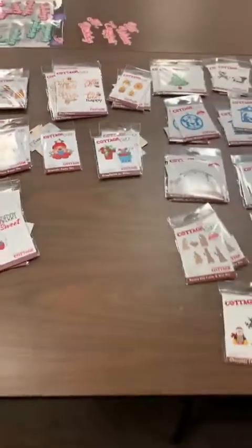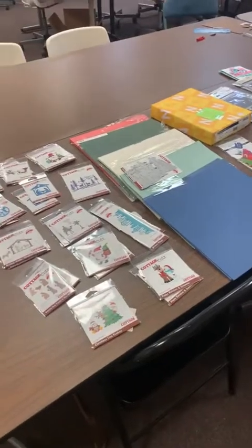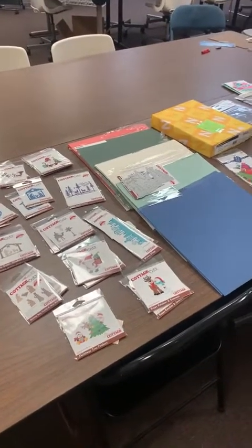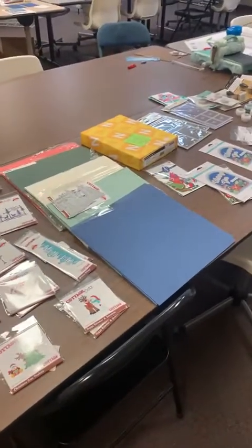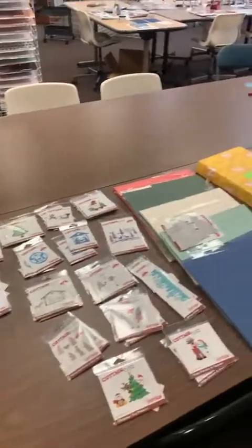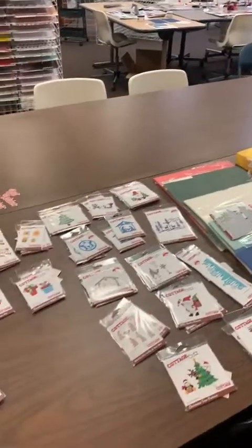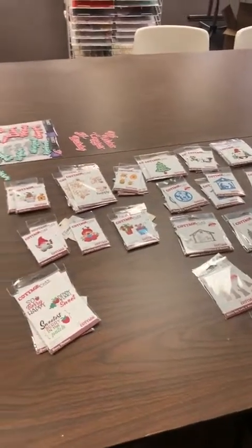All right, so that, my friends, is it for today. Like I said, we've got a huge Spellbinders order that we're going to be checking in, so I'll get that set back here, and we'll probably show that maybe tomorrow, for sure on Monday. Leslie and I are both working tomorrow, so hopefully we can get a few more orders checked in and caught up for you guys and show you more and more goodies.